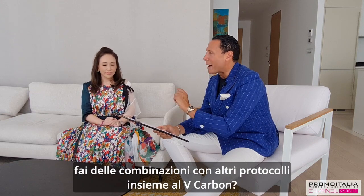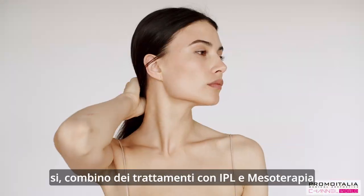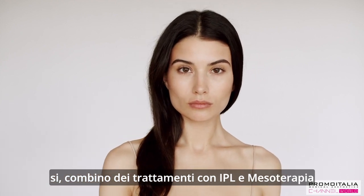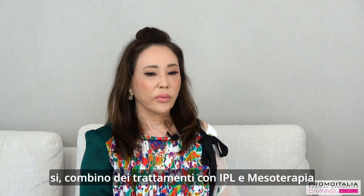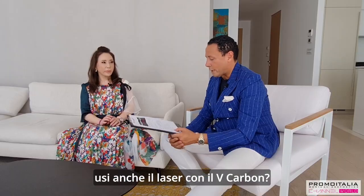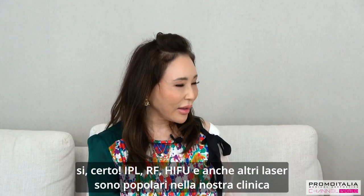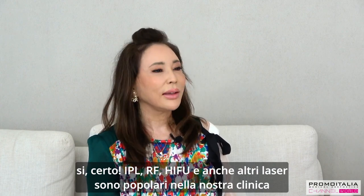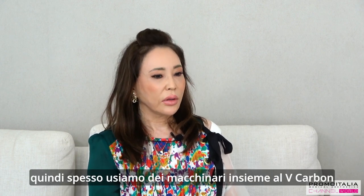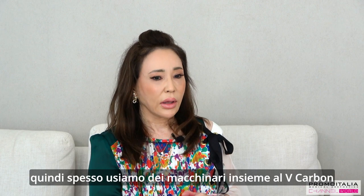Do you combine this VCarbon protocol with other sessions? Yes, I often do combined treatment of IPL or mesotherapy. As for protocol, VCarbon is first applied, followed by mesotherapy or IPL. And even with laser? Yes, IPL, RF, HIFU, and diode laser are popular at our clinic, so we often do combined treatment with these machines together with VCarbon.